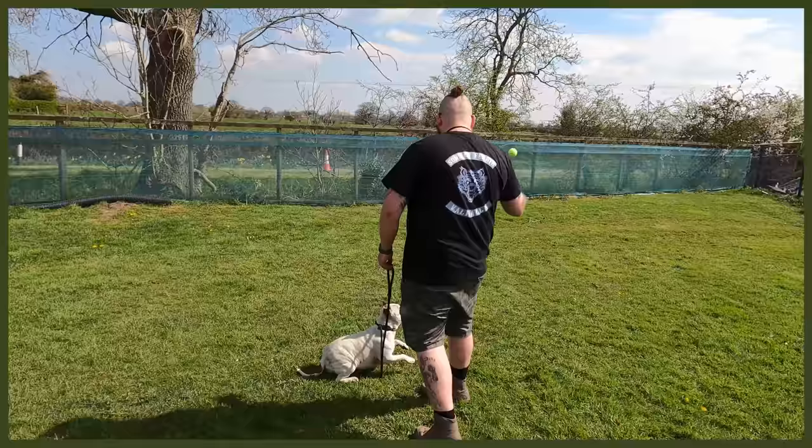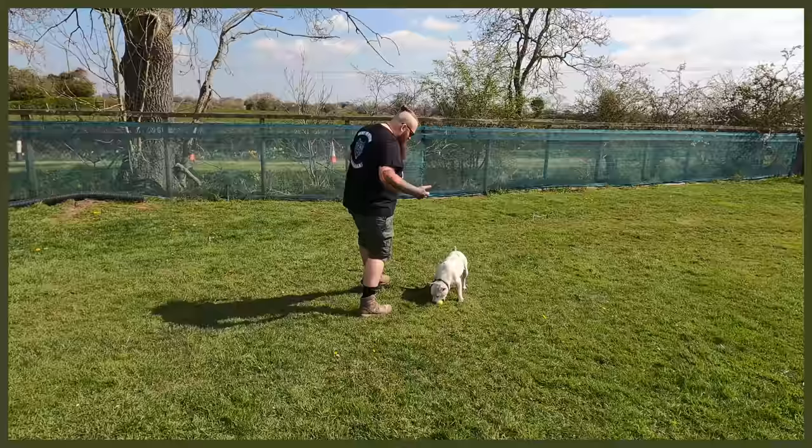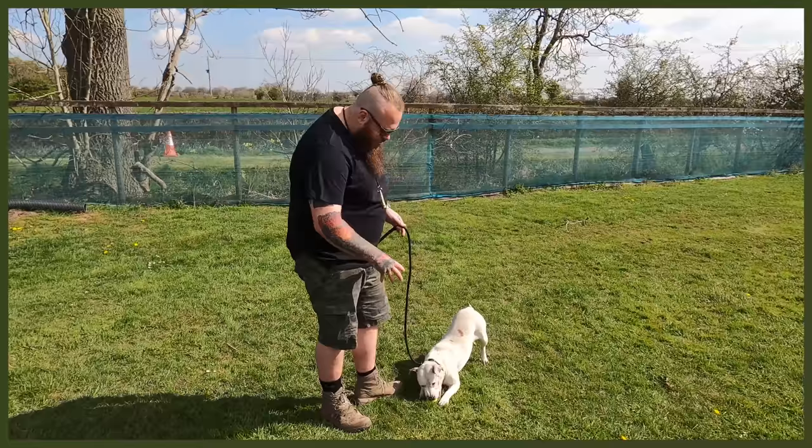So wherever she's come from, whoever abandoned her has definitely done some kind of obedience training. Now this will be a wonderful opportunity for me to assess whether we have any resource guarding. Now this is always the most dangerous part of any temperament assessment. Straight away, the body posture is concerning to me, and she's definitely chewing it.